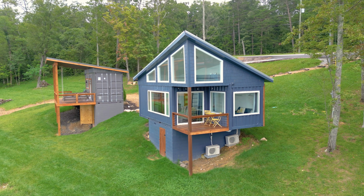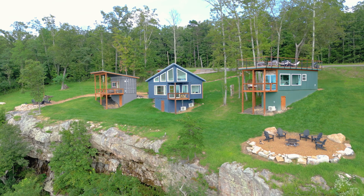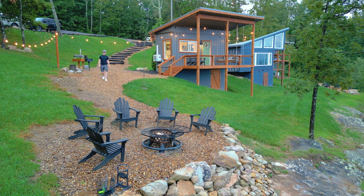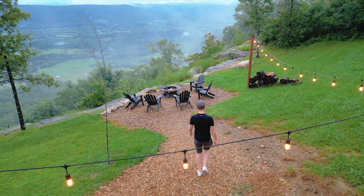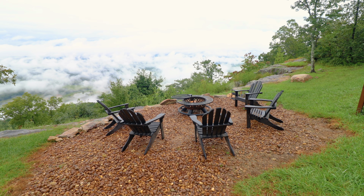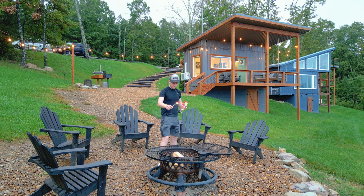I'll zoom out and give more of an overview on the property as a whole and what else there is to do when you're not inside of your container home. So there are two shared fire pits. This is the one probably closer to the hangar, and it's right in front of the Belvedere box, which you can see in the background now.